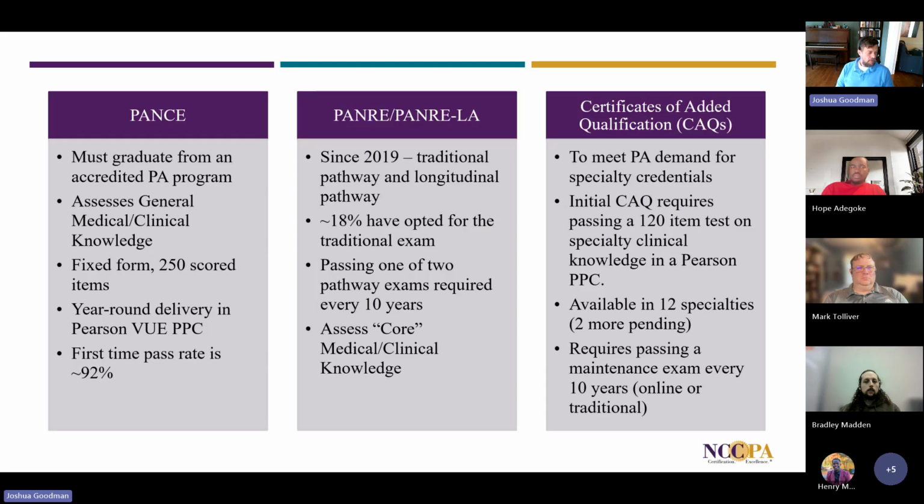You can test at a Pearson VUE Testing Center 50 out of 52 weeks a year. If you can find a date, time, and space to go test, you can get an appointment and test whenever you want as a graduate. First time pass rate's about 92%. It's pretty high. That's not atypical for folks coming out of medical programs, master's or advanced programs, to have a high pass rate.